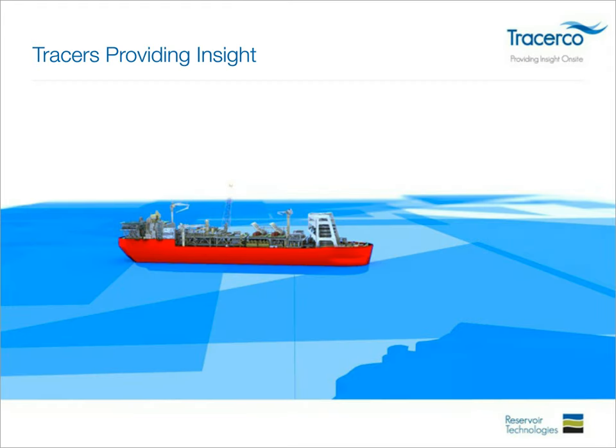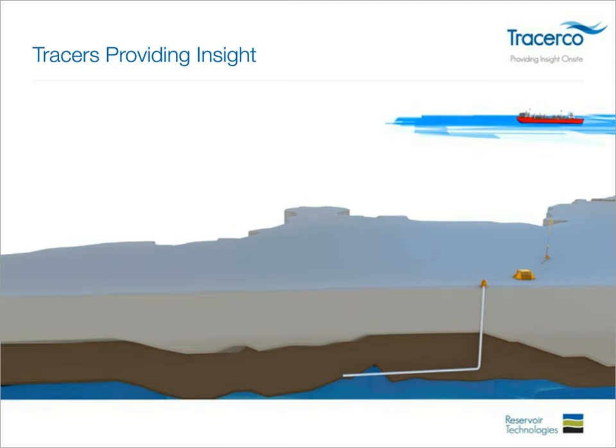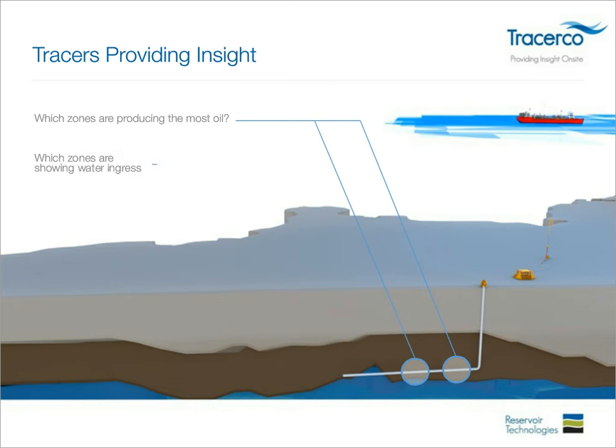So let's look at why we'll be using tracers. What is the need for running tracers? Well, you can imagine, especially in multilateral conditions where you have multiple wells running back to a common mother bore, we have a situation where we might want to find out what oil is being produced, where the oil is being produced, and in what quantities, which areas are producing water, and at which location that water is coming from, even to the point of where we could drill next for future wells.